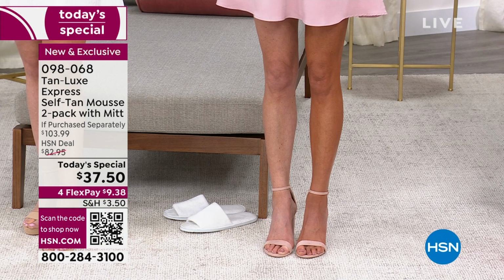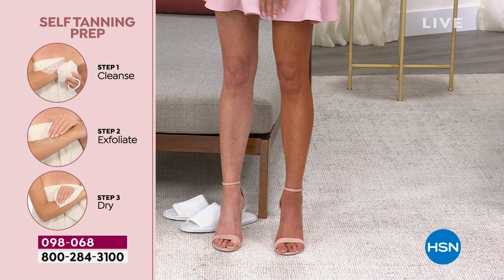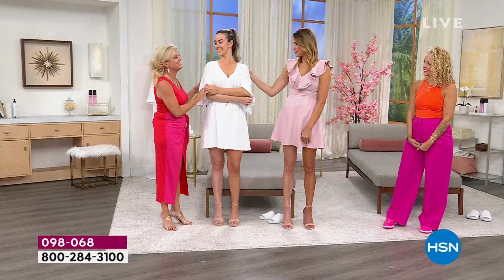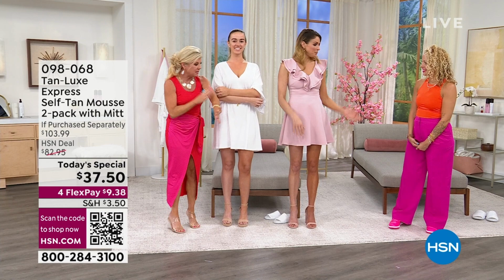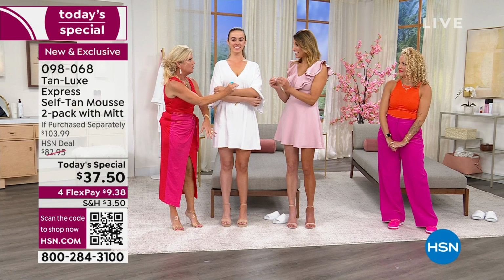If you've had a bad experience, I promise you, you're not going to have a bad experience with the Express Mousse. Another thing I love so much about Tan-Luxe: look at our beautiful models, Jessica, Vanessa, and myself. We all have different skin tones, and look how the tan is natural on each and every one of us differently. It really works with your own melanin, and you get to control your glow.